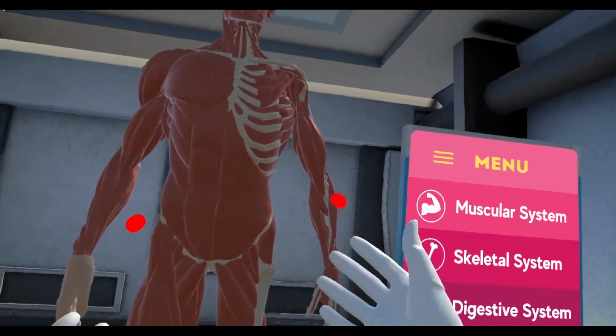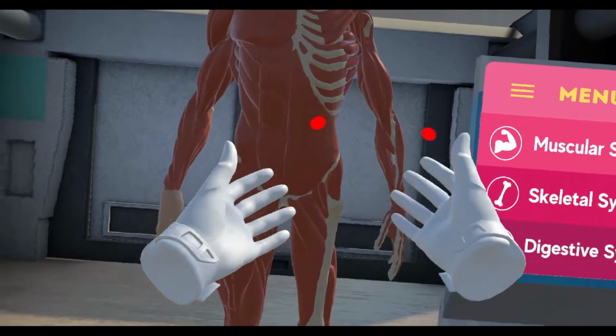Choose the menu in the screen, click Circle to show the name, and click Speaker to hear the explanation.